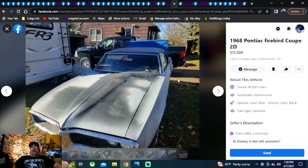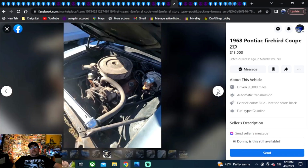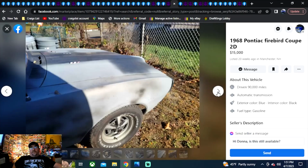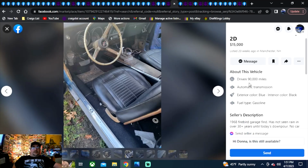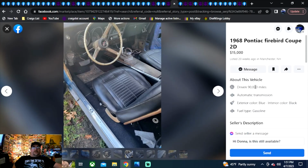On to another one. The 1968 Pontiac Firebird Coupe 2D again, 15,000, New Hampshire. I like the rallies on it. Looks pretty clean. So it's got the Pontiac engine in there. You got to dig that. Because believe it or not, there is a lot of guys that desire these Pontiac Firebirds. And if I had one, I don't know if I'd clone it or not. I guess it depends on how nice it is already. This car looks too nice to clone into a Camaro, in my opinion.